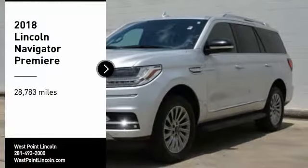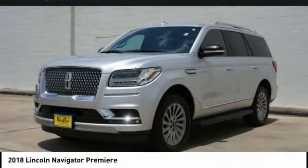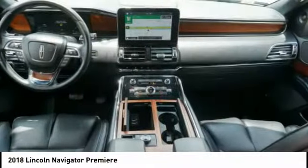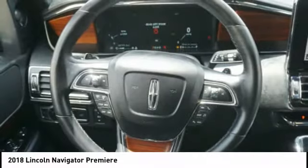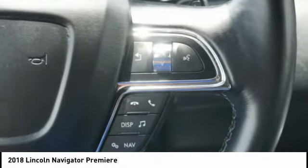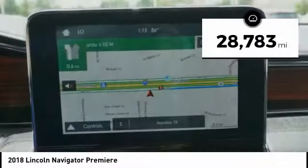Stop by and take a look at the 2018 Lincoln Navigator. The Lincoln Navigator offers over 100 cubic feet of cargo space, 3 rows of seating for up to 8 passengers, and best-in-class legroom, as well as an authoritative 5.4-liter 3-valve V8 flex fuel engine. This luxury SUV is powerfully persuasive. This vehicle has less than 30,000 miles.